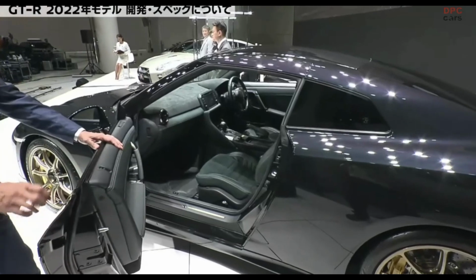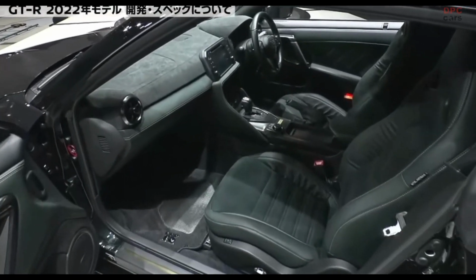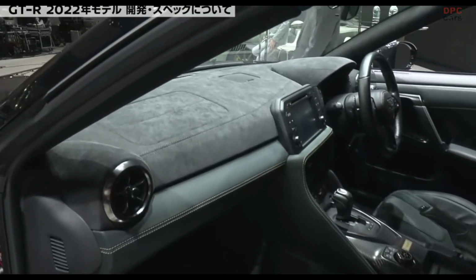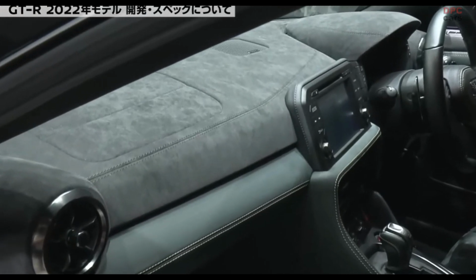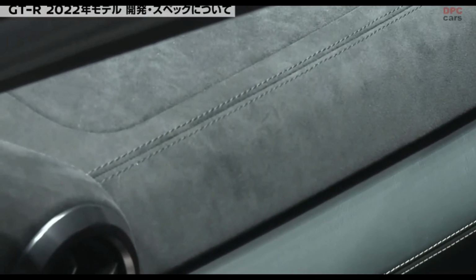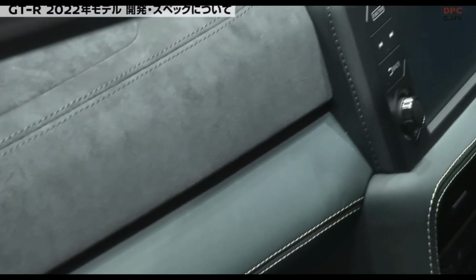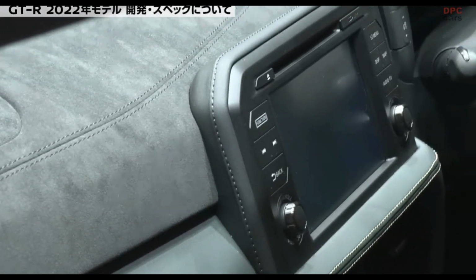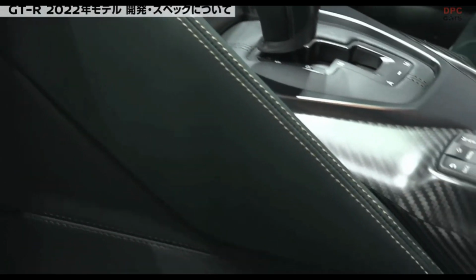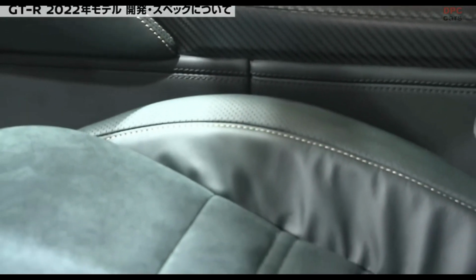This T-spec interior, I would like to draw your attention to three things. One is the instrument panel. At the top you find Alcantara. In NISMO, this has been highly appreciated by the users. You can reduce the reflection of the light, and at the same time it gives an upscale feeling. So Alcantara is used. And on the seat and on the door trim, you find a newly developed green interior material.